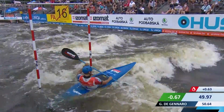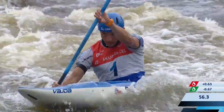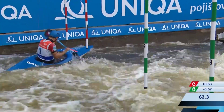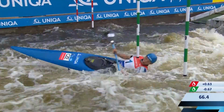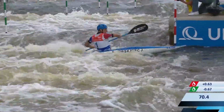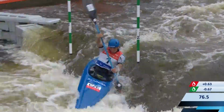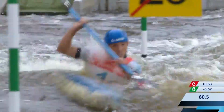Now he's caught it up, 0.67, and he's clear of 16 as well. Super tight in there. It's a masterclass from the world number one and world champion. See, maneuvers this up, pushing off the wall as well. Yuri Prskavec is building a real head of steam here to claim the first World Cup of the season. This is so good. He must be ahead on the time here. Yeah, I hope so anyway. He's on to that final sprint now.